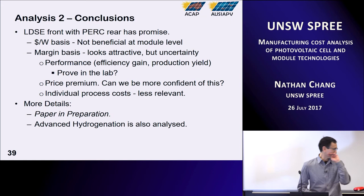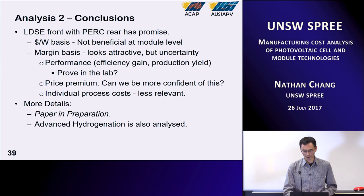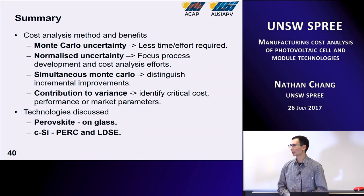So there will be more details to come, the paper's in preparation, and in that I've also looked at advanced hydrogenation. So you can see that a little bit later. So in summary, what have we done today? We've looked at this cost methodology. I've highlighted a few and hopefully explained clearly how it works and some of the benefits of this method. And I've shown how it could be applied and how we can get useful information for a couple of technologies.